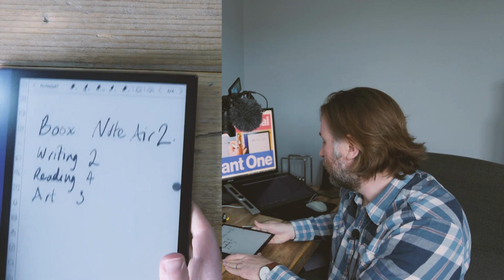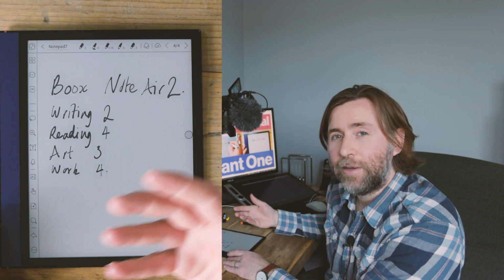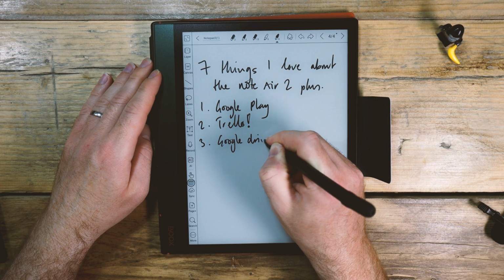No surprises that the winner of this category is going to be the Boox. And that is because it can do so much more. You can have any app integration on Android that your company uses. You can do your email, calendar, all of these things. So it can be a really powerful device for work.